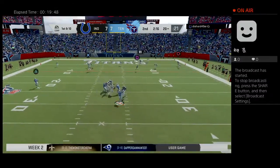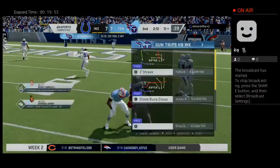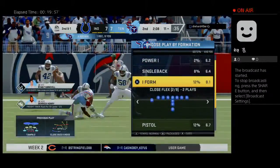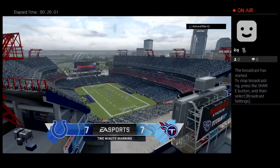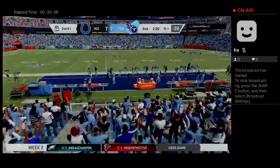Tannehill now to throw. Pass caught by A.J. Brown, and that's his first NFL catch. Give him 9 there on the first down completion. Second quarter, 2 minutes to go. Tie ball game.